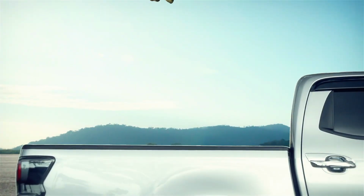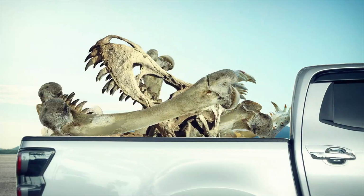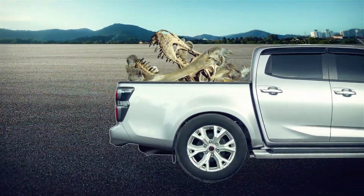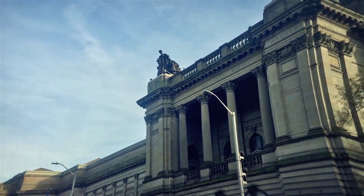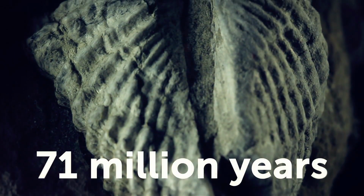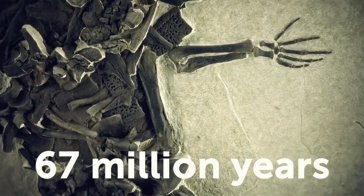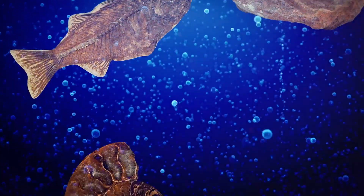The expedition was a success, as they discovered over a ton of remarkable finds. Next up, the fossils will head to Chile before making their way to Pittsburgh's Carnegie Museum of Natural History. Among their discoveries, they found relics dating back about 71 million years, alongside some around 67 million years old, including plenty of snails, clams, and various marine creatures.